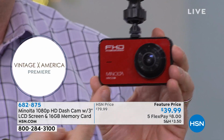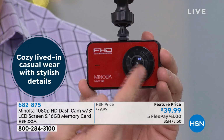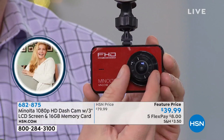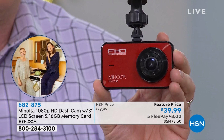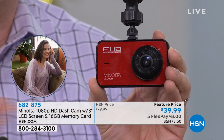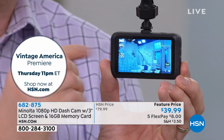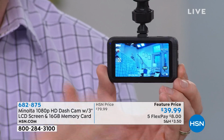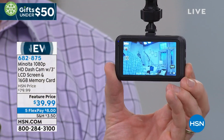Every second while you're on the road, you're trusting Minolta, a brand that's been around for decades, creating amazing cameras. Well, now they're bringing that technology right to your dash cam. It's this high definition lens that records every second while you're on the road. Microphone too. And when the police show up saying, all right, who's at fault? You don't have to say, hey, it's my story versus their story. You turn the camera around. Now there's a big 3-inch display. You can show that police officer in real time exactly what happened.